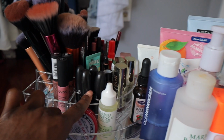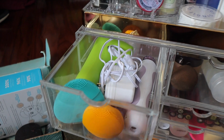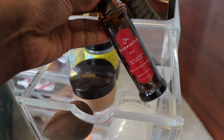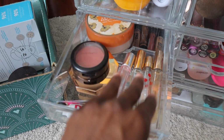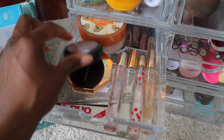I put some of my lipsticks, my lip liners, and all that stuff up there. And then in the top drawer is basically all of my facial brushes and my PMD. And then in this drawer, this is kind of just the random drawer, things that just couldn't fit in the other drawer. So I have some gel and this hair oil, my sponge that I had used this morning. And then down here are all of my different perfumes, my setting powder, the foundation, not the foundation, my blush that I've been using, my bronzer.